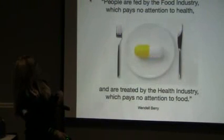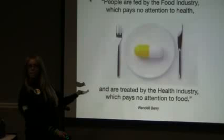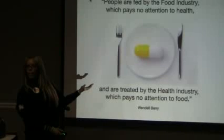I like this one. People are fed by the food industry, which pays no attention to health, and are treated by the health industry, which pays no attention to food. That's the truth, right? That's the truth. You know, that's where we're headed.